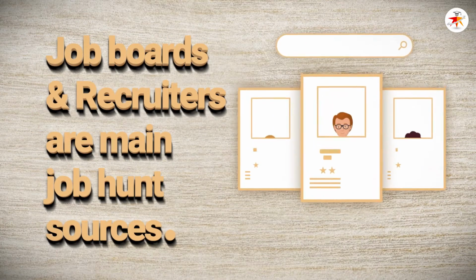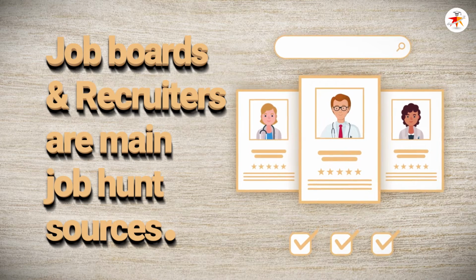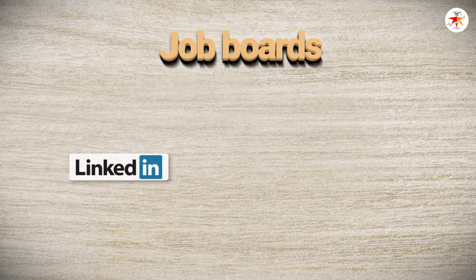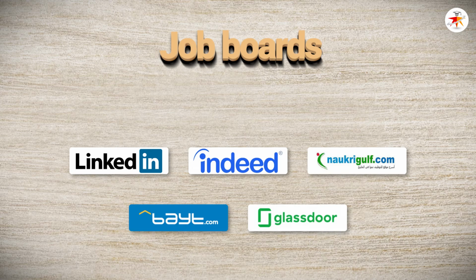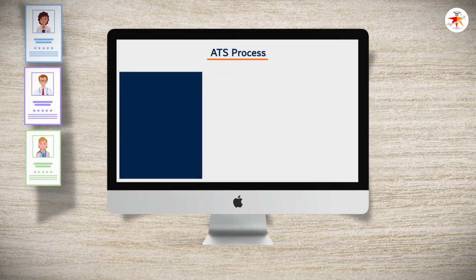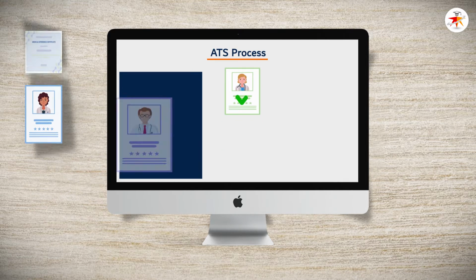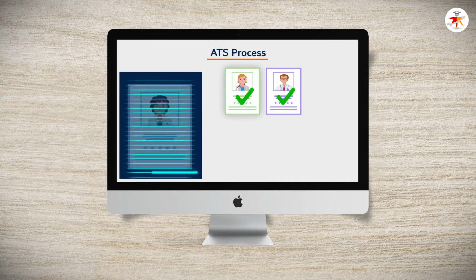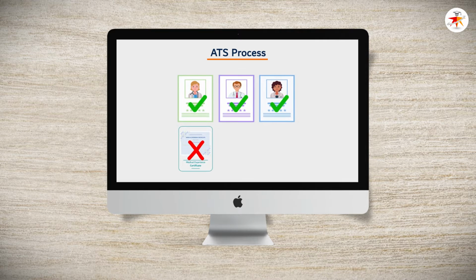Applying through job boards and recruiters in UAE are the main sources for securing a good job in the healthcare sector. Many of the job boards, such as LinkedIn, Indeed, Naukri Gulf, Bayt, Glassdoor, or others, and recruiters in UAE are using ATS compliance systems for job matching. ATS stands for Applicant Tracking Software. It's a program that shortlists the candidates according to the employer's requirements, making sure that the applicant is compatible with the job.